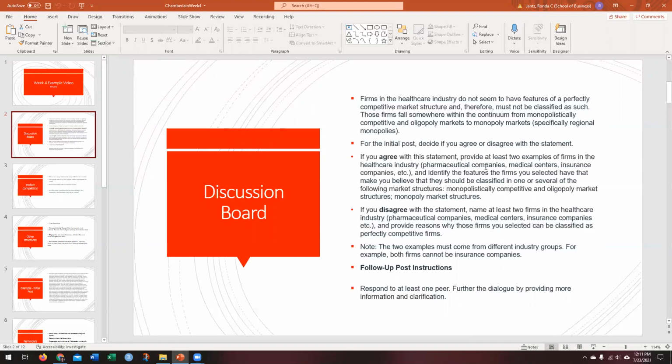There are certain firms that are going to perform more like a perfectly competitive market than others. We see big pharmacy as really falling in that oligopoly market. Outside of that, there are a lot of differences. You can pick where you work, where you want to work, an insurance company, a hospital, a clinic, a specialized medicine facility, whatever interests you in healthcare, and then post a follow-up post as well.